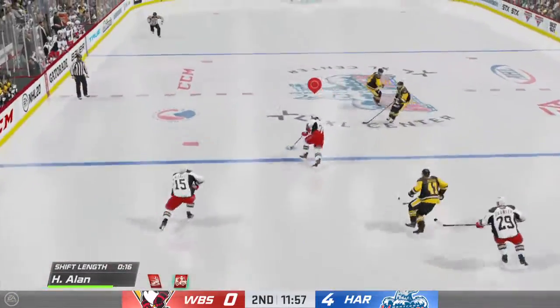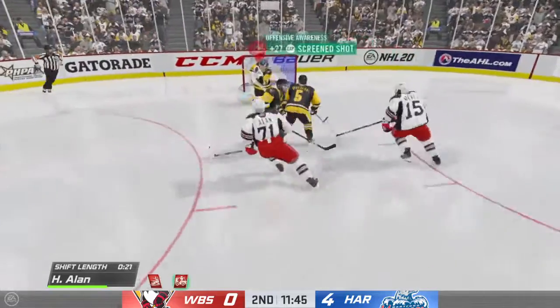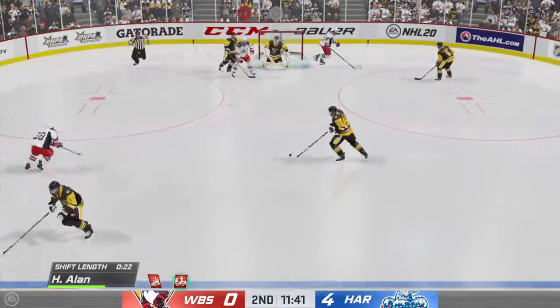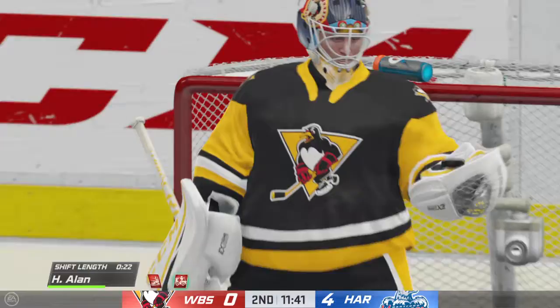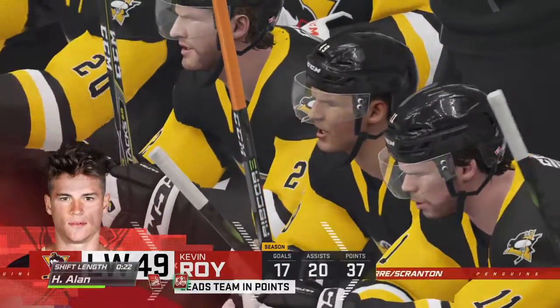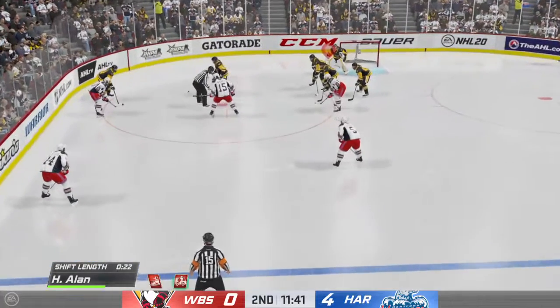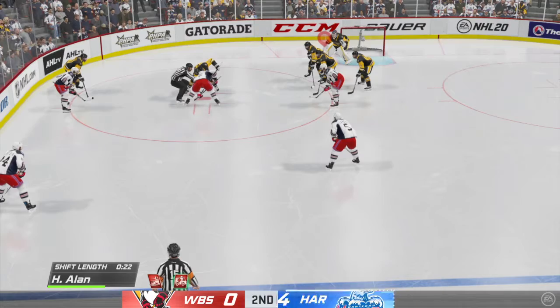Hartford's got a hold of it against the wall. Takes it across the blue line. From the slot, wrist shot. Gobbles the puck up there with the chest. Wilkes-Barre Scranton's look good offensively to this point, but they continue to trail here in the second.